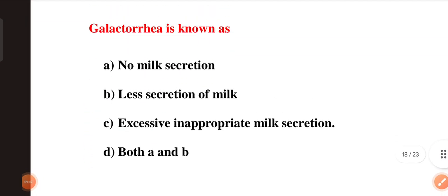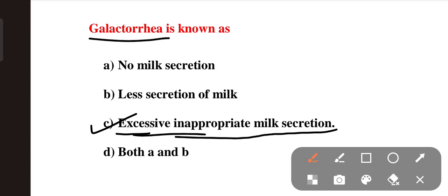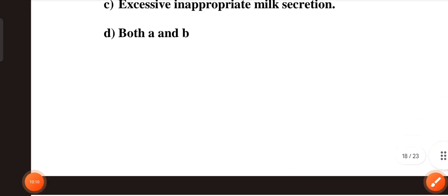The next one: galactorrhea is known as. What is the meaning of galactorrhea? The options are no milk secretion, less milk secretion, C is excessive inappropriate milk secretion, and D is both A and B. The right one is option C. Galactorrhea is nothing but excessive and inappropriate milk production.